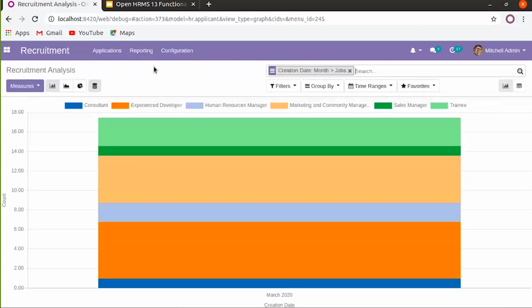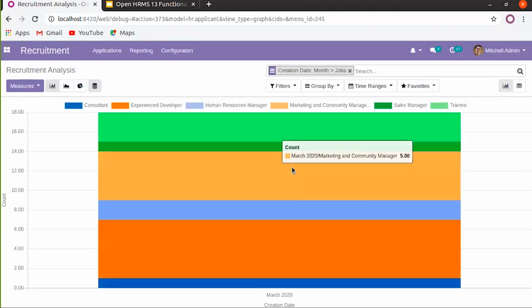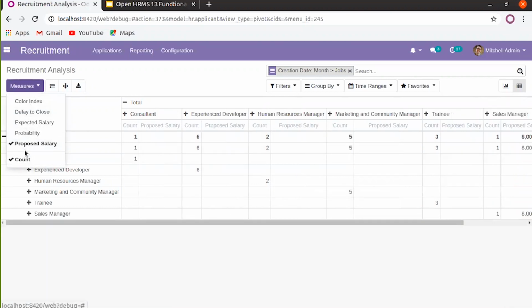Then we have reporting. Under reporting, we have a recruitment analysis. So we have a graph view of this one, and we can find a pivot view. By default, it will be filtering based on the creation date, which is this month, and then the jobs. Normally the jobs are consultant, experienced developer, human resource management, marketing community manager, trainee, and sales manager. So you can find the counts here. If you want to change these counts to any other thing like proposed salary, you can select proposed salary in the measures.